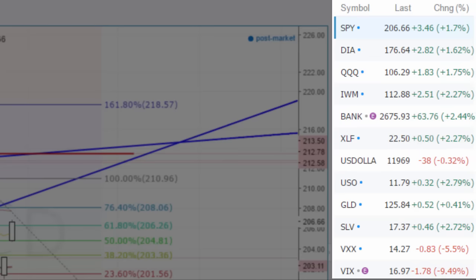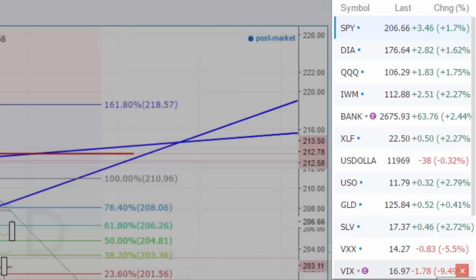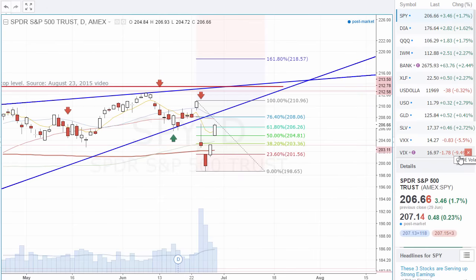Anytime you have financials being that strong, U.S. dollar down, crude oil up 2.8%. Gold higher, but silver up 2.7%. VIX decreasing by 5% on the ETF, the index dropping by nearly 10%.